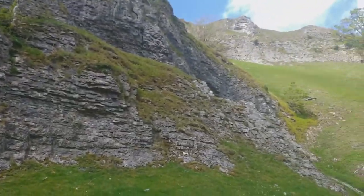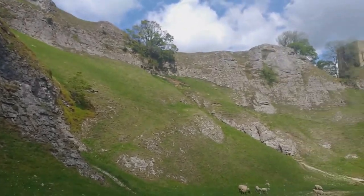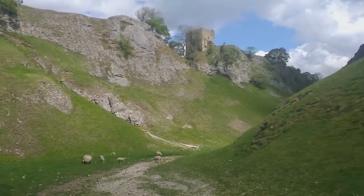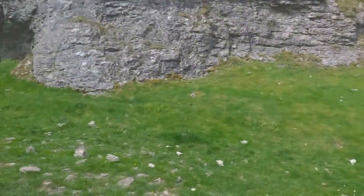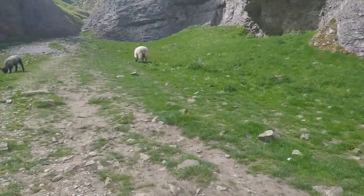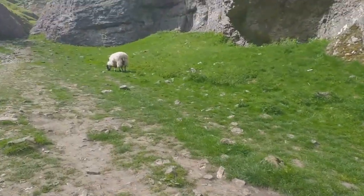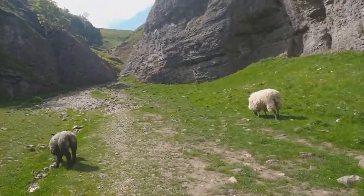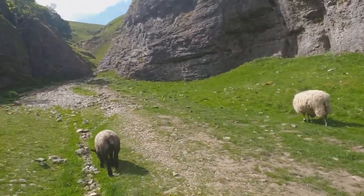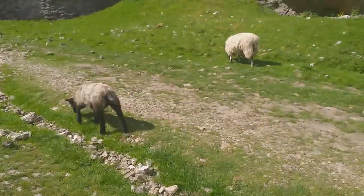Oh my God. Beautiful. Peveril Castle up there. We're gonna see some caves now. Yeah. Is that a cave? Yeah.